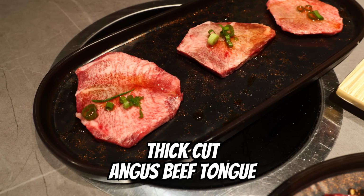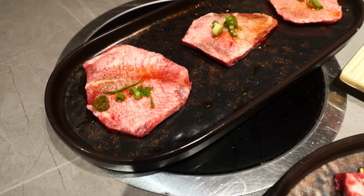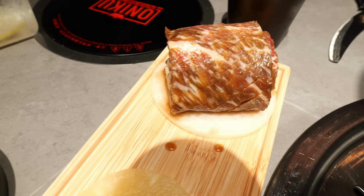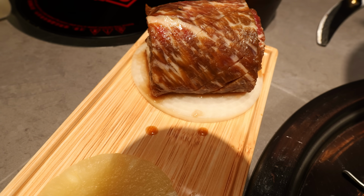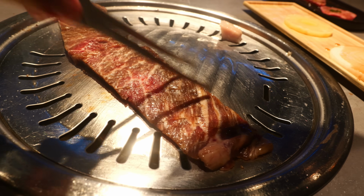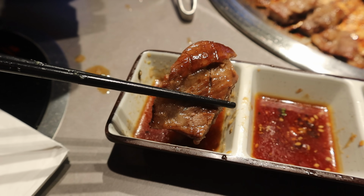And this one I heard great things about too, the thick cut Angus beef tongue. Wow, that is so thick. I don't know if I've had a beef tongue that was that thick before, but I know that I've had this before, which is the prime Kalbi rib roll. You could get it non-marinated, but I usually get it marinated because that's just the way I roll. Marinated short ribs, here I come into that Korean sauce.